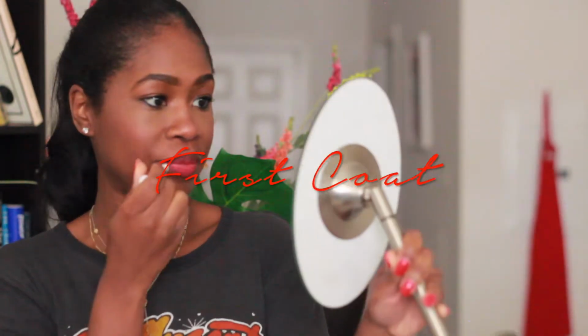Now, this is the lip tint, Rozee Rouge, and I'm just going to turn it up like that, and my lips are clean. Applying it, rub it in. That's how a first coat looks. Okay, so this is what it looks like.